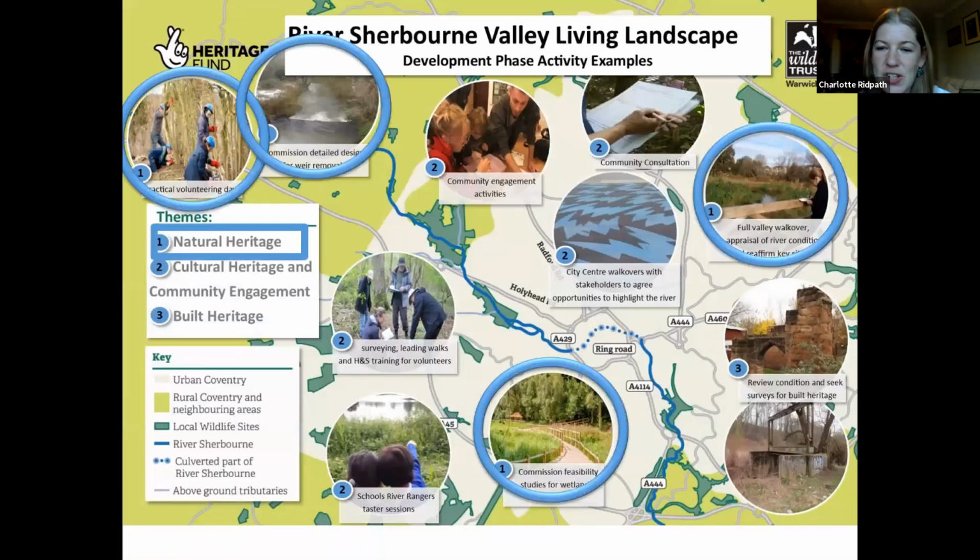So natural heritage, what specifically are we doing? We'll be doing lots of practical volunteering days. So things like clearing back paths so that people can get to the river and the woodlands, or pulling Himalayan balsam. We'll be doing surveys for species to see how they're doing. So whether that's river fly that are actually in the river and can tell you the health of the water, or whether it's things like butterflies or wildflowers, or other things that are on the bank. So yeah, very much practical, boots on the ground stuff.